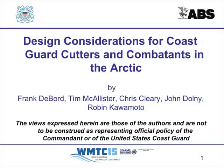And I'd also like to introduce my co-authors. Tim McAllister, Chris Cleary, and Lieutenant Commander Robin Kawamoto all work for the Coast Guard Surface Forces Logistics Center and have been responsible for most of the work that we're going to talk about. John Dolney works at the ABS Harsh Environment Research Technology Center in Newfoundland and has been leading our efforts for these advanced structural analysis methods.